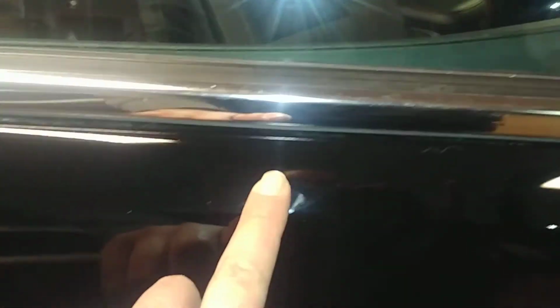Here's your rear passenger seat with no holes, no tears, no rips. This door looks pretty good. I thought I just saw a dent. There's a little ding right there. Alright. The rest of the door looks pretty good. Here's the other side of the front passenger seat. No holes, no tears, no rips.